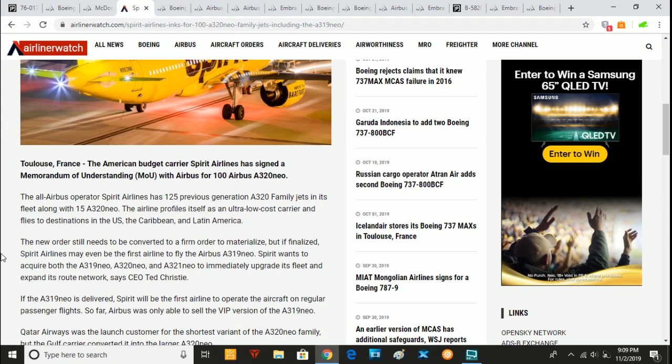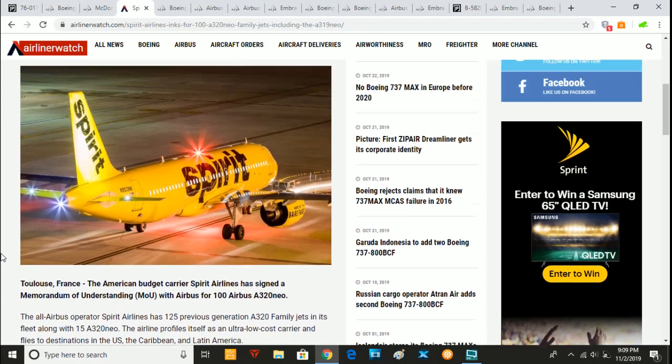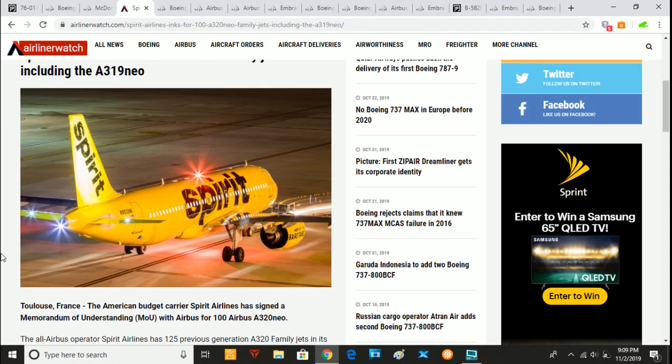And they already have A320neos, but they're expanding that order. But the big one is the A319neo. Currently, Spirit will be the only commercial customer for the A319.